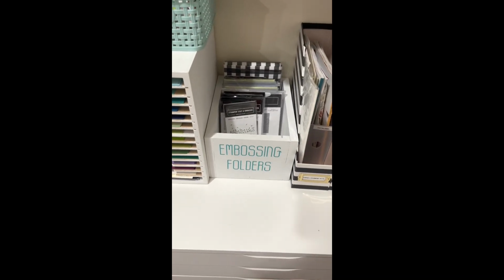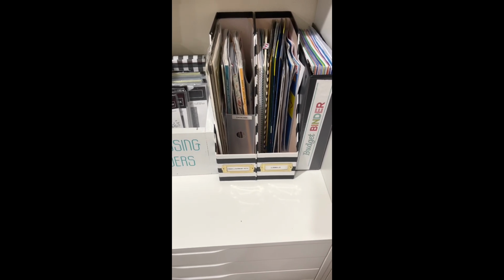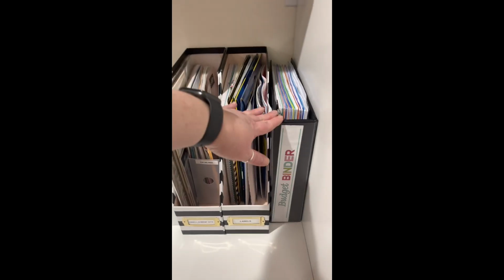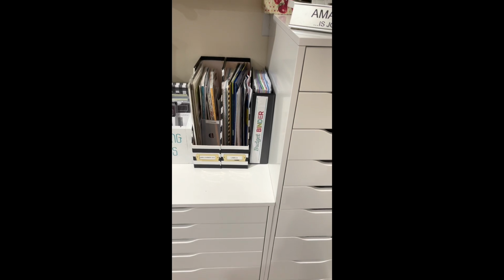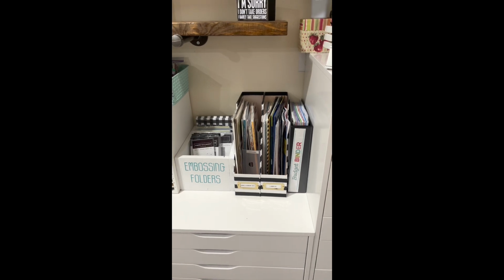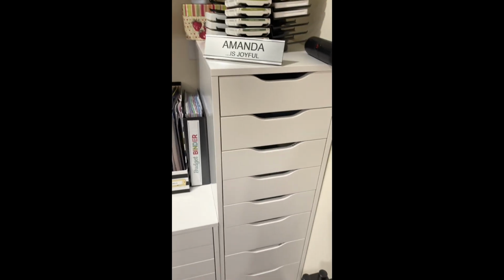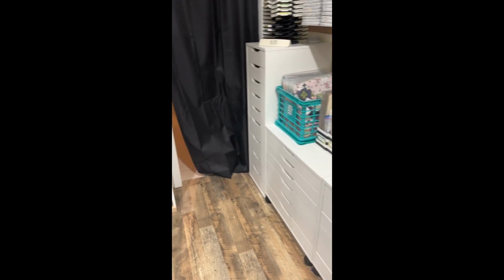Embossing folders I have right here. Then I have my catalogs and my labels and things like that. And then I have my budget binder. This budget binder has all my monthly receipts that I've used for my business, my class stuff, all my business stuff is in that binder. So that binder is very important to me. And then we have all the drawers here. So we started over here with the drawers.